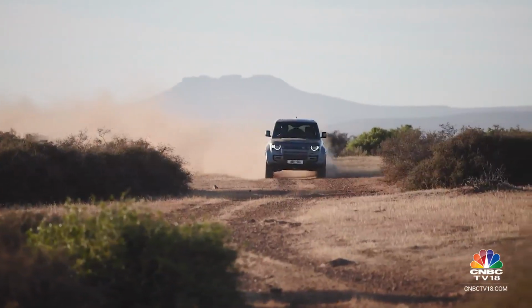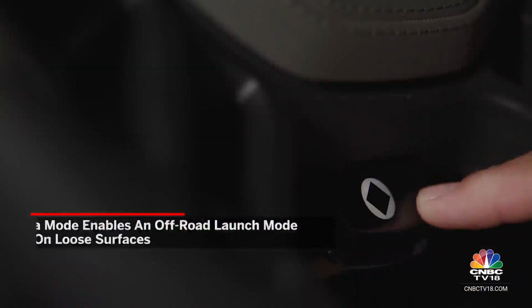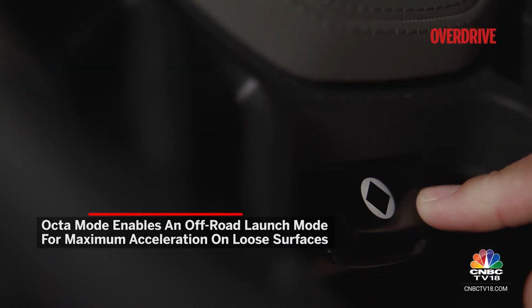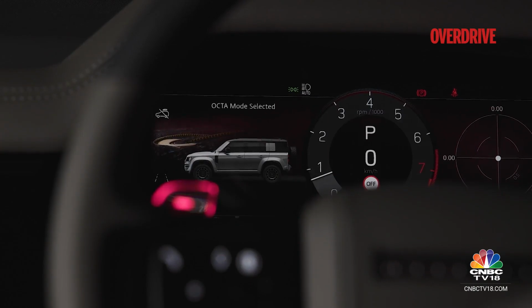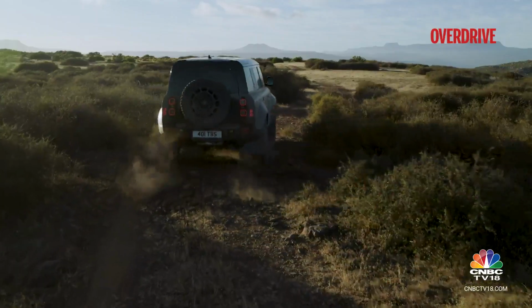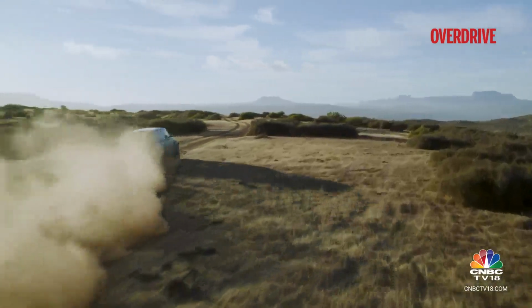Octa mode is what Defender has to showcase to improve its performance during off-road driving. You press the Octa mode button at the bottom of the steering wheel for 2 seconds and see the pedals light up in red. This mode helps you with a controlled launch on dirt, especially with a unique algo for the ABS to work on a loose gravel surface.